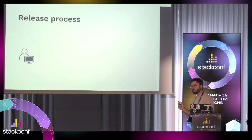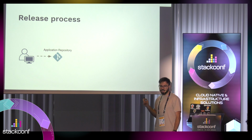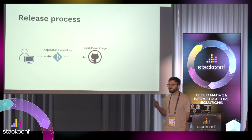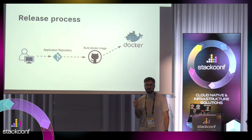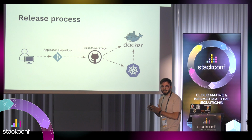Let's see an example of how our release process used to be before the changes. The developer started the flow by making a change to the application repository. At the same time, an automatic build was triggered in our CI/CD systems. It was a bit different depending on the system, but more or less this was the same approach in all of them. After building the new version of the Docker image, the new tag was uploaded to Docker Hub. Then we were upgrading our Helm releases with the pipeline in Kubernetes, and Kubernetes downloaded the new image, the new tag, from Docker Hub and deployed the new version, finishing the release process.